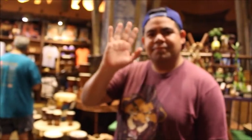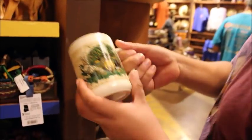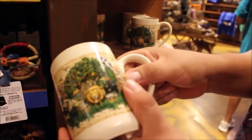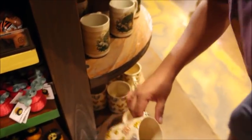And there's Evo. Hi. It's doing. I like this mug. I want to show you the one I like. Oh, look, it has dinosaurs and stuff. Yeah, that's cute. I like the Mickey head one. This one? Mm-hmm. That's a nice mug.